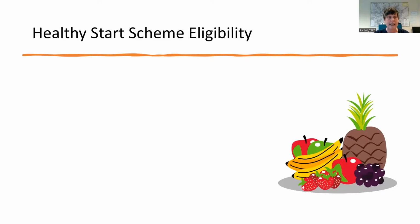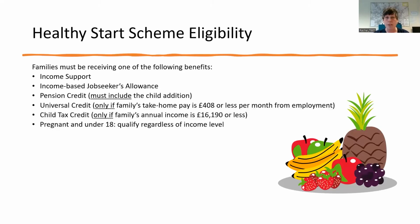So on to the next slide, to talk very quickly about eligibility for Healthy Start. You've probably all heard of these benefits, and as a result, I'm not going to go through them in too much detail. Just please do be aware that the pension credit has to include the child addition. Universal credit, you will qualify, but only if your take-home pay is £408 a month or less. And if you've got the child tax credit, you obviously need to be earning £16,190 or less.